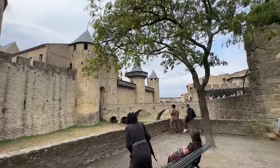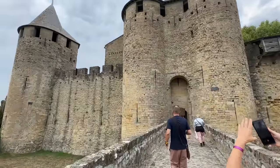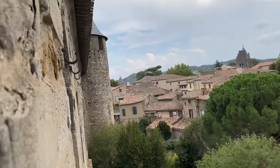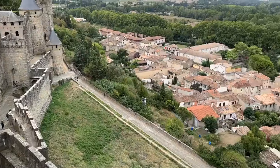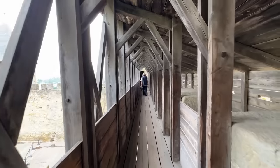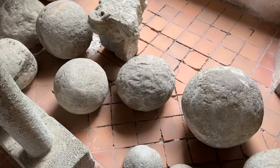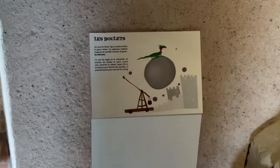The main attraction here is the castle and the walls that enclose the entire city. Everything here is built for defense. Besides being able to walk through the circumference of the city, you are also able to drop large objects and shoot arrows at the enemy. I'm sure that doesn't happen too often anymore. You know what these are? Bullets.